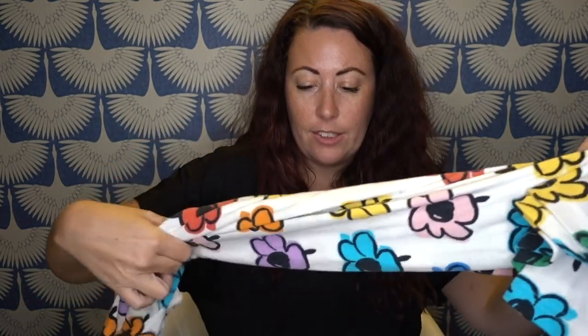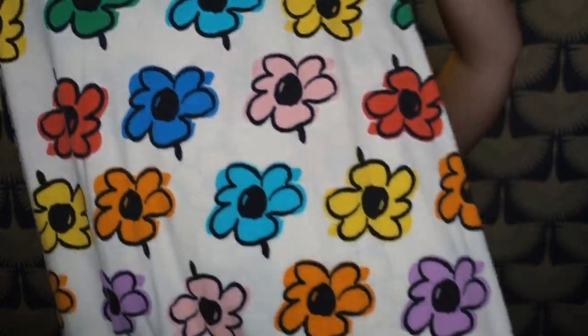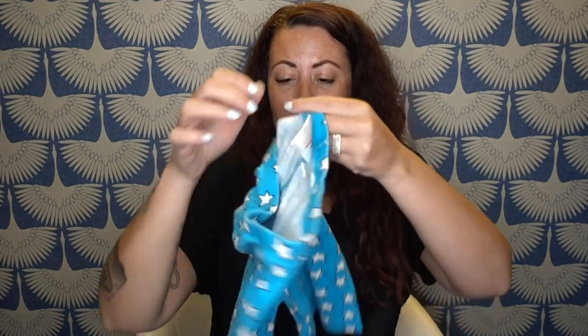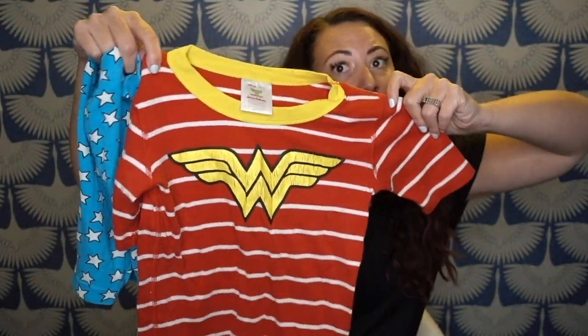And then we have a dress as well. So this is just a nightgown from them. Just a nightgown fleece dress. Then I showed you these two. They're just tops, there's no bottoms. And then this she might really want because it is Wonder Woman. So the bottom and then the top, how fun are these? She might want these, we'll see.